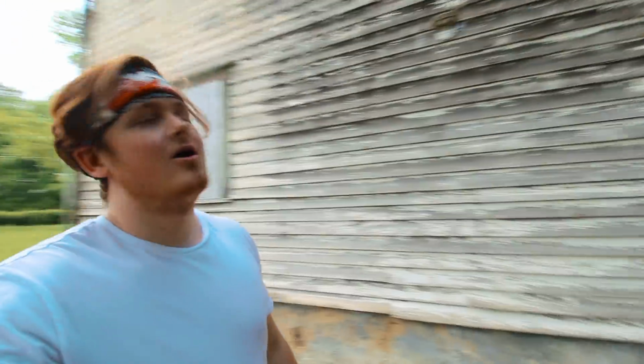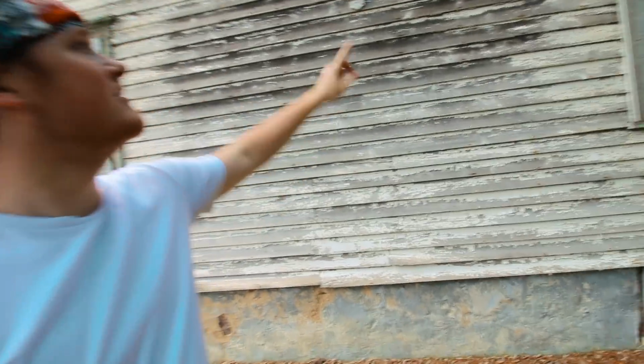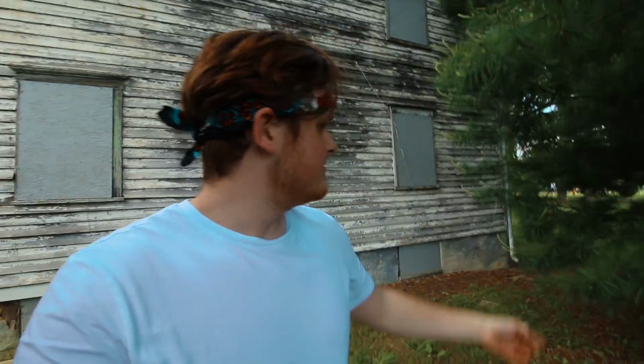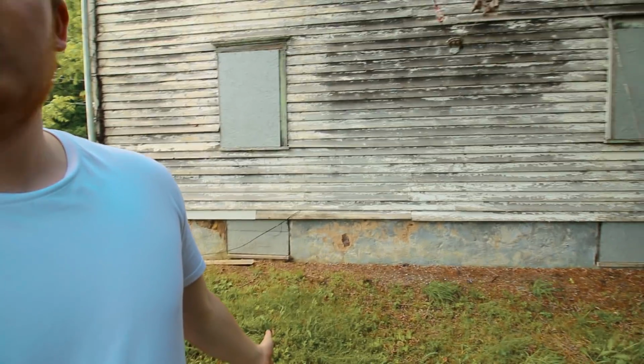But I'm back on the calm side of the house. It's a lot more quiet over here, and this side's kind of surrounded by trees. There's actually a mailbox right there in the ground, so I guess this would have been some sort of driveway. Maybe the driveway was over here. I'm not really sure where the driveway would have been, but hopefully you guys do enjoy this house.